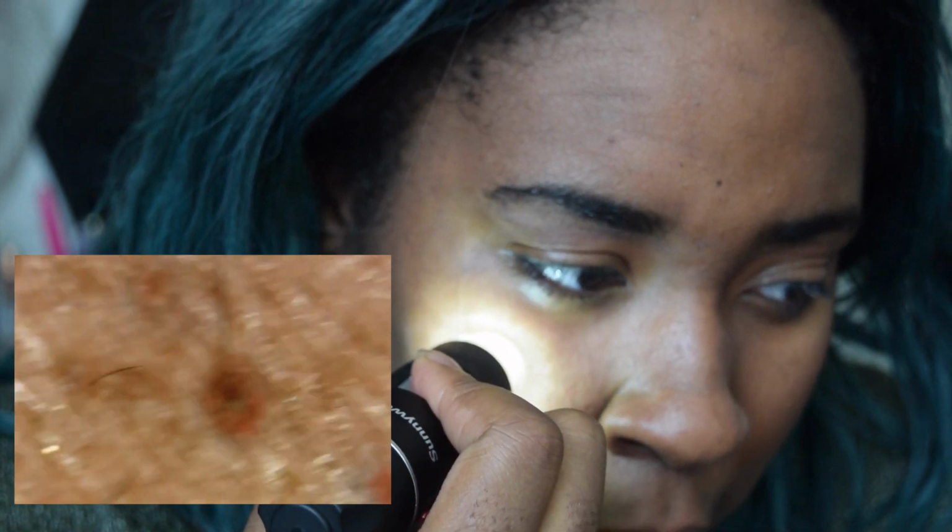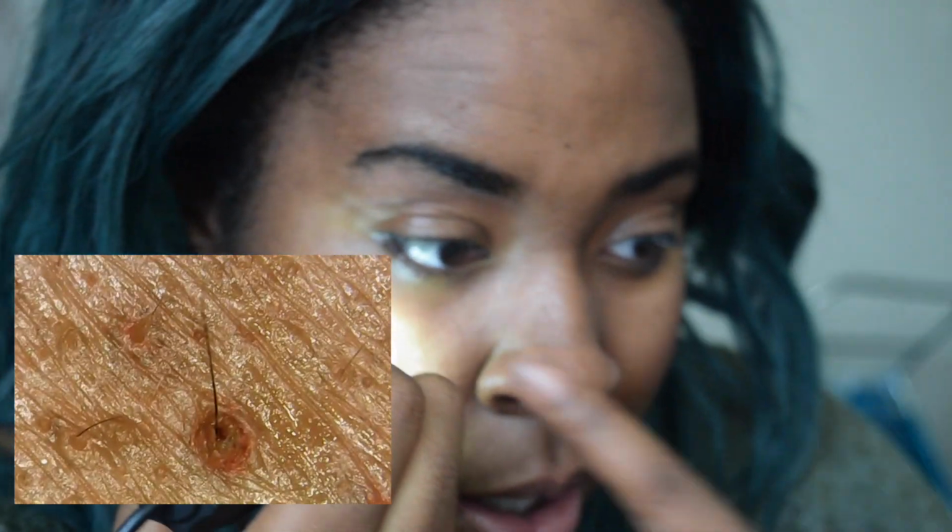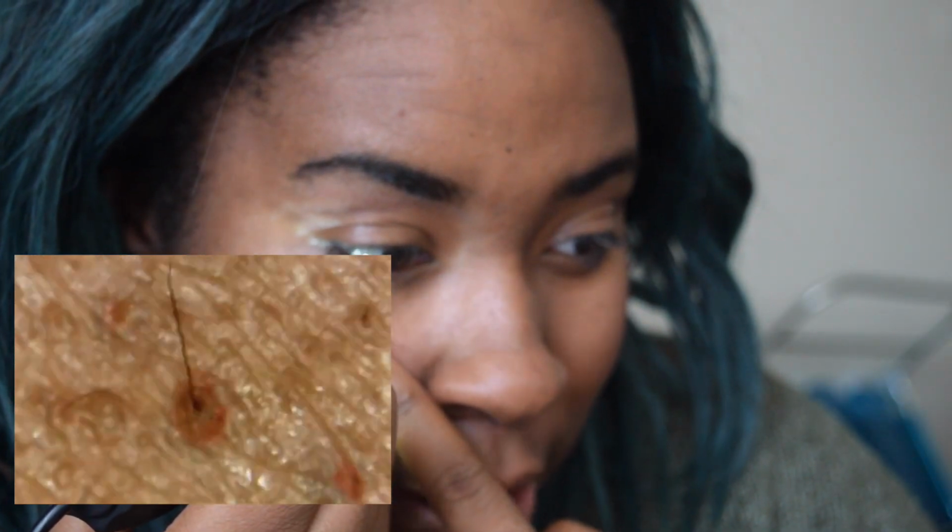I just found something, I think. Oh, there we go. Ooh, okay, and that's an open pore. So maybe I'm just not looking right, because that's a super enlarged pore right there. So yeah, I don't know.